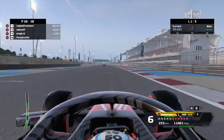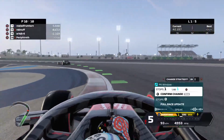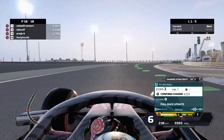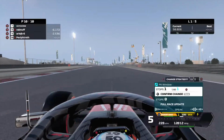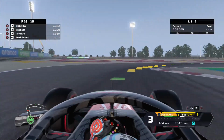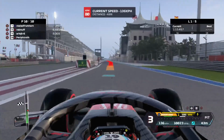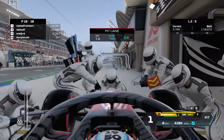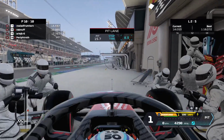Damage. This will be a major performance impact unless you box for a new one. Check your MFD for a new strategy option. Confirm. Copy. Go now.